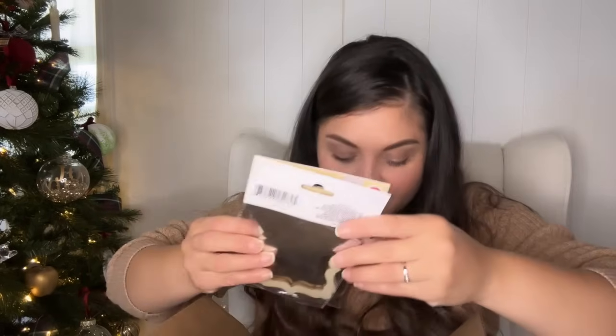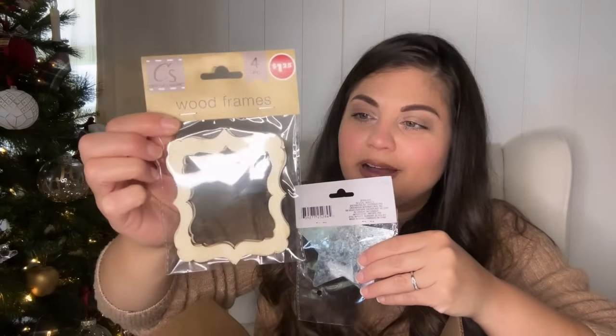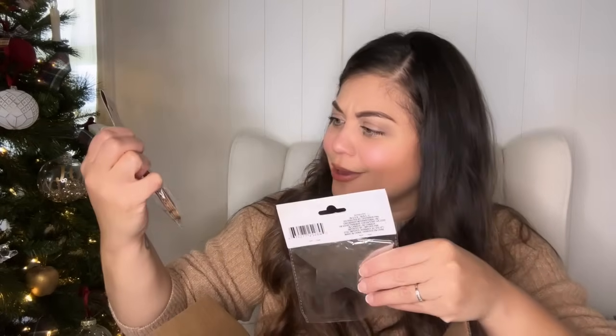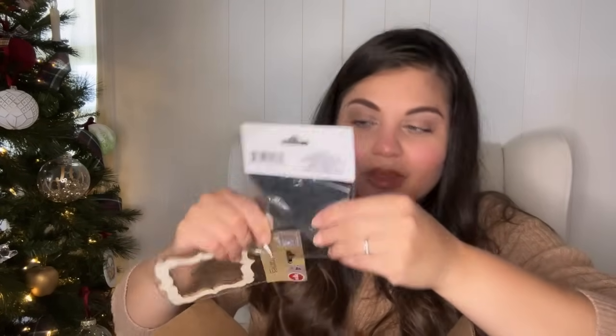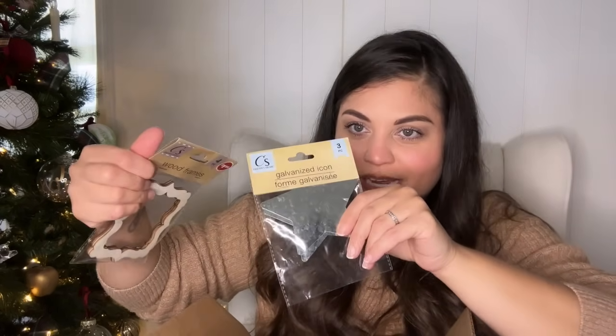We have, ooh, okay. Oh, these are cute. These are like little wood frames. There's 4 of them for $1.25. I haven't seen these. These are actually really cute. And then we have these galvanized stars. So there's 3 of them in here. So from the craft section.